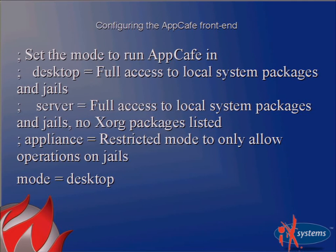We also have the mode, so you can specify how do we want the App Cafe to appear, and this is going to change how it renders. So desktop mode, for example, is going to provide you full access to everything, local system packages and jails on the system. We have a server mode, which will provide you full access to all packages and jails, but it actually filters out all the Xorg stuff, so you won't start getting all these Xorg apps showing up in the App Cafe, which is kind of convenient because 9 times out of 10, I don't want those.